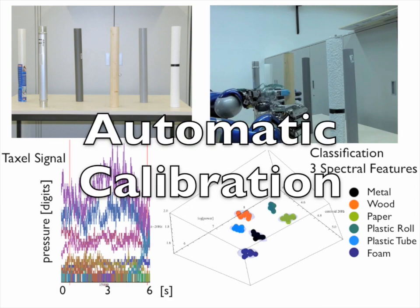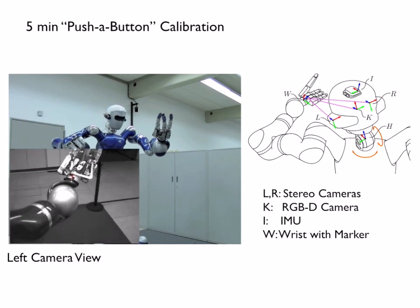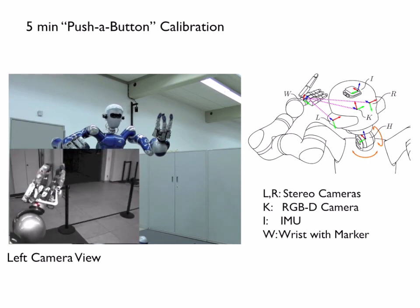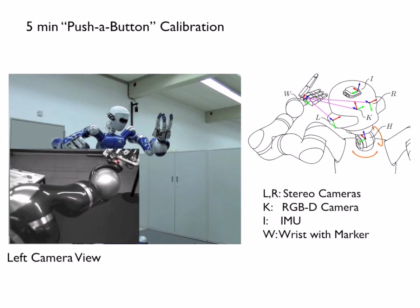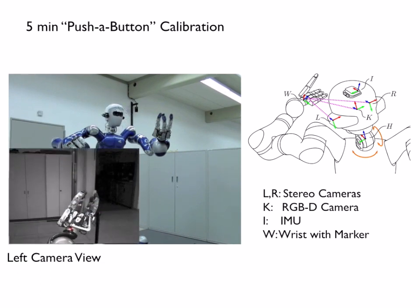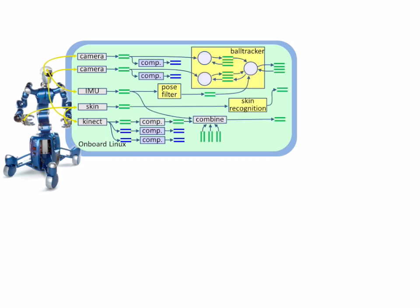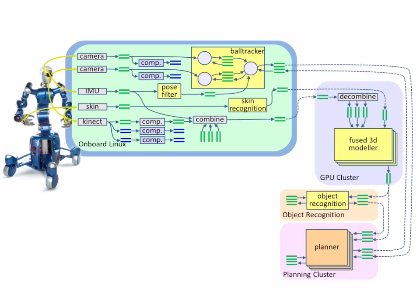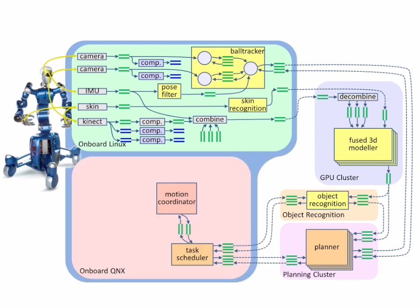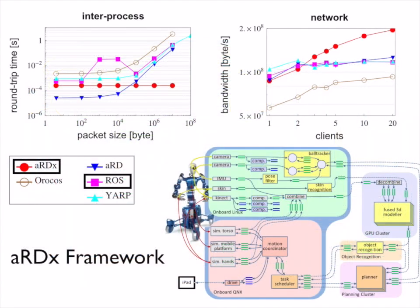The multisensorial upper body is calibrated completely automatically and without any external tool in 5 minutes. This results in intrinsic and extrinsic parameters for the stereo cameras, RGBD camera, inertial measurement unit, joint elasticities and offsets. The fast sensor, perception, planning, action loop spans multiple computers, including a GPU cloud, while demanding millisecond timing precision. This is realized with the highly performant communication layer of our new RDX framework.